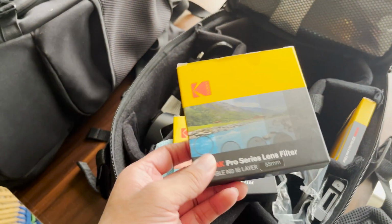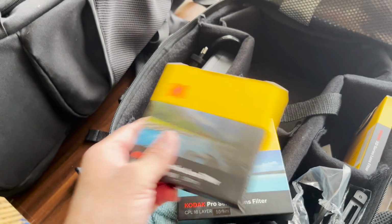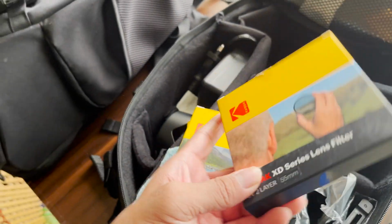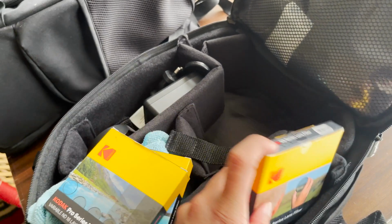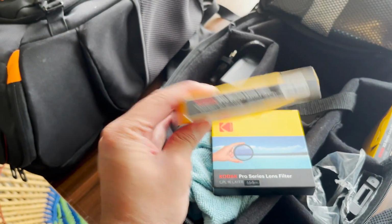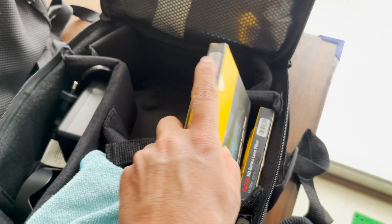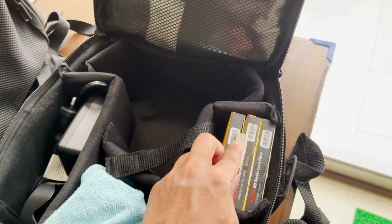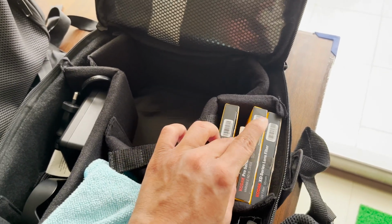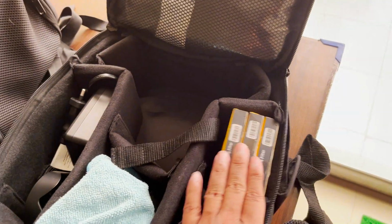So NDs are for highlights and all, you can see on the image. So these are reasonably priced, I would say. This is the cheapest one, UV. I don't know, it's like $10, and this is like I would say $20-30. Those are the price ranges for all these filters, I would say. And of course, you need all those filters for outdoor shoots and various kinds of shooting conditions.